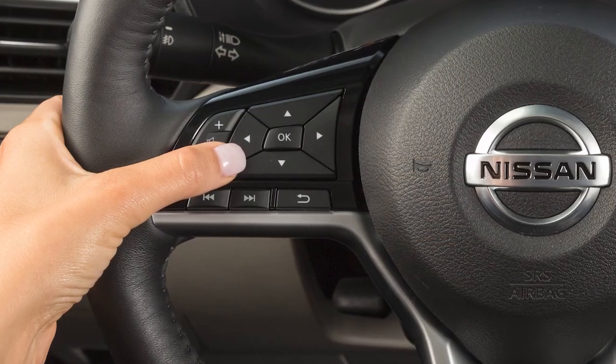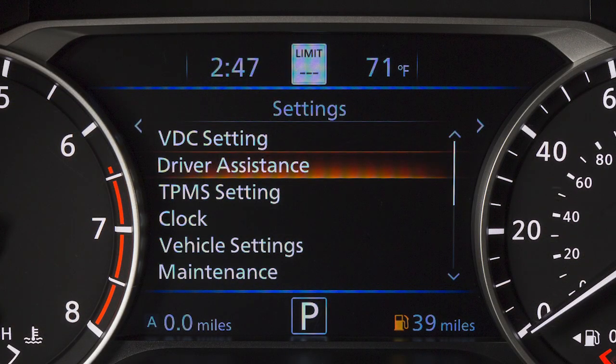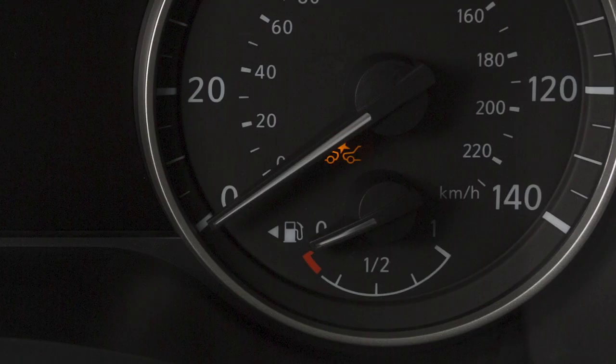Perform the following steps to turn the system on or off. Use these controls to select settings: driver assistance, emergency brake, then front to toggle the system on or off. Turning the system off will also disable the automatic emergency braking with pedestrian detection system. This warning light will illuminate.